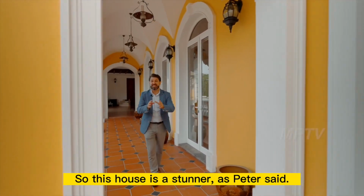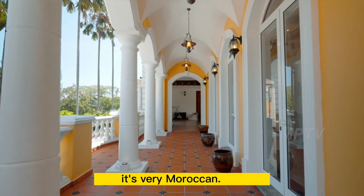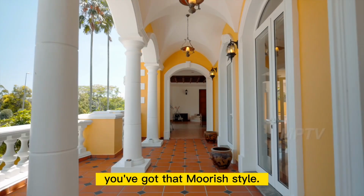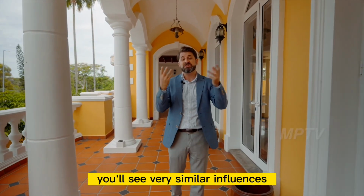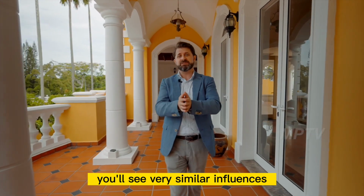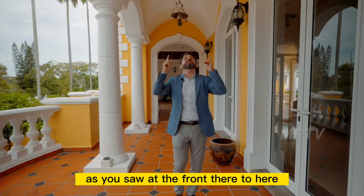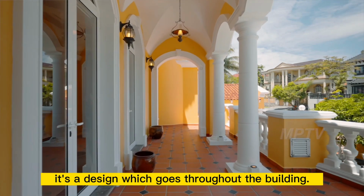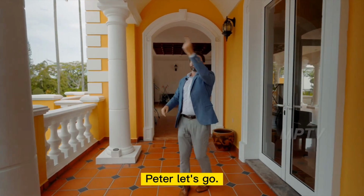So this house is a stunner, as Peter said. Now, the influences are obvious. It's very Moroccan, you've got that Spanish style, you've got that Moorish style. If you go down to the KTM station, the old train station in KL, you'll see very similar influences. From those big wrought iron gates, as you saw at the front, to these fantastic alcoves, it's a design which goes throughout the building. I am super excited. I want to take you to the courtyard. Peter, let's go.